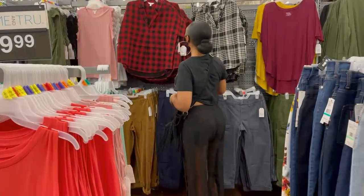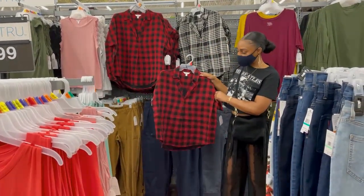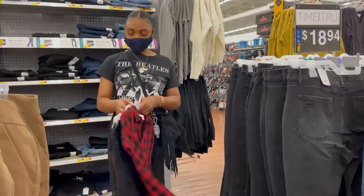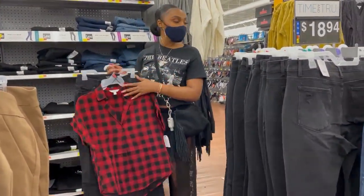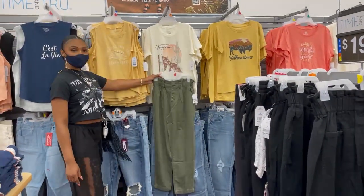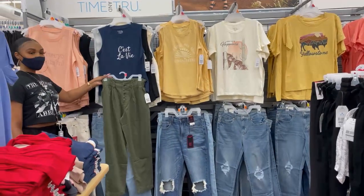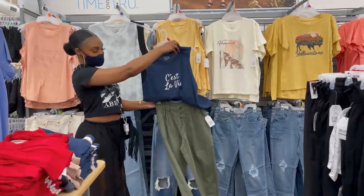So let's go ahead and jump right into it. So you already know how we are coming, sis. You're going to go shopping with me and just take a look around my Walmart and see what my Walmart has to offer. I went to two separate Walmarts, actually, just because you can never get everything at one, and each Walmart offers something different. As well, you guys, the video is pretty lengthy just because I had bought 8 outfits. So just bear with me, sit back, and enjoy.